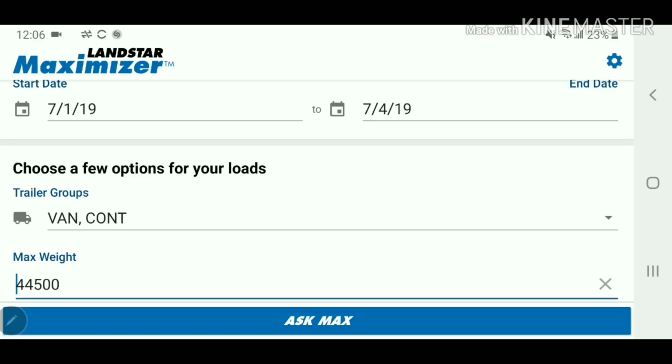But the good thing is it makes it a little bit easier for you to call all these agents up and book all these loads together, and it saves you time, because sometimes it can take you a couple hours looking for one load, and it sucks, especially if you don't know what you're doing. So this is a good tool for you. Check it out once you get on board.